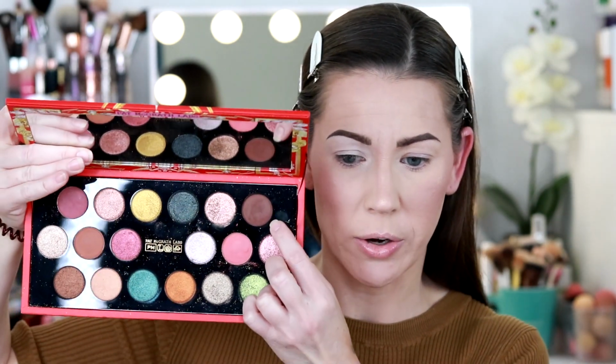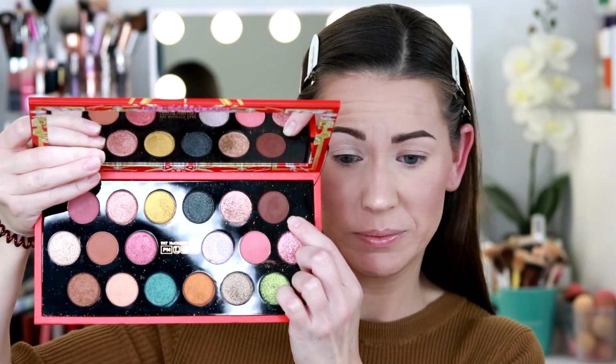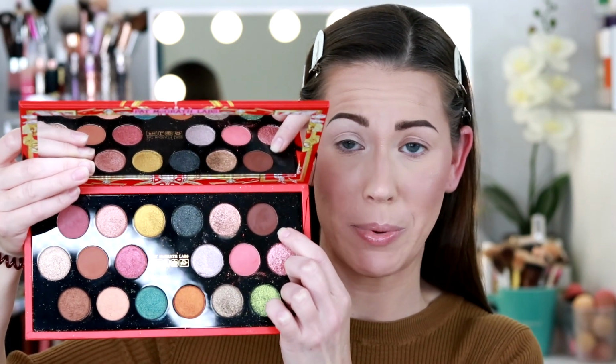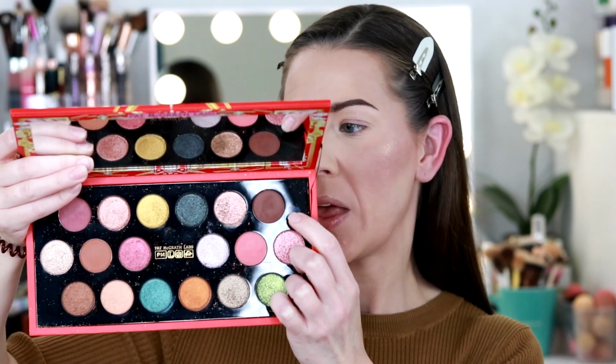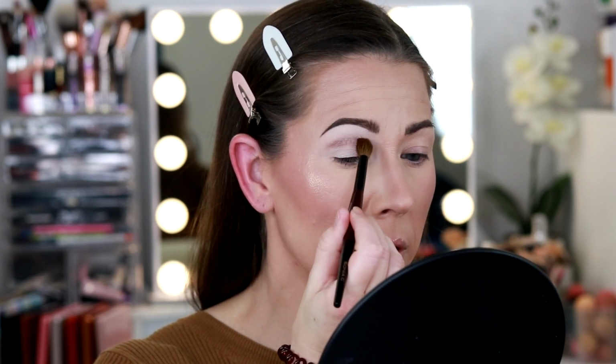I think what I'm going to do, just because I really don't have any other option, is take this shade here, which is called Nocturne, I think. I'm probably not saying that right, but that's what it looks like to me. And I'm going to blend that into my crease and upward and just really smoke it out, blow it out. That's what we're going to go in with. I mean, that is a dark brown. It's scary. Let's start very lightly.